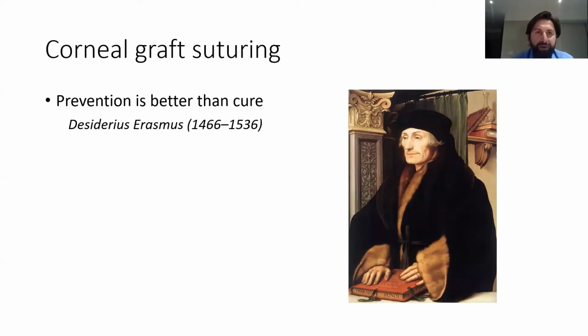So prevention is better than cure. This saying was attributed to Dutch philosopher Erasmus, and of course it's applicable in all aspects of medicine.